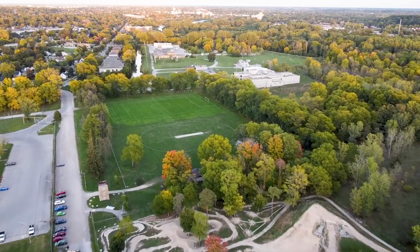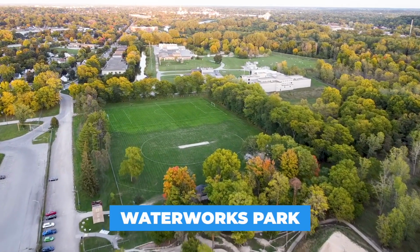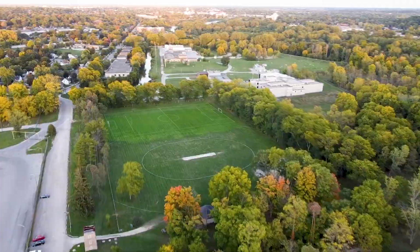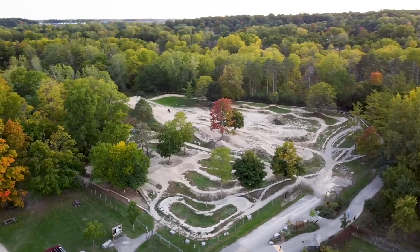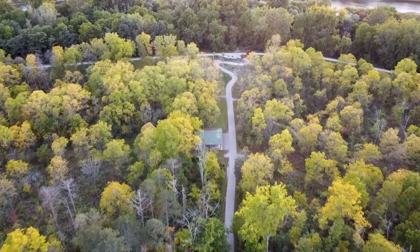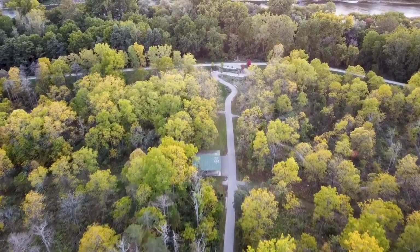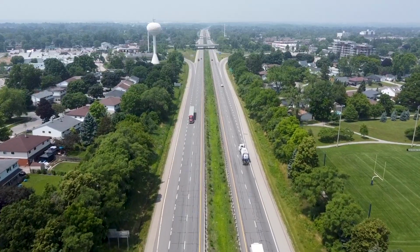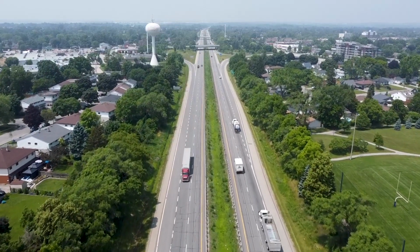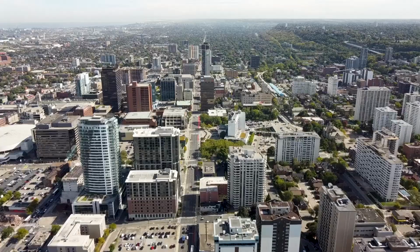Other than that, what you can expect when living in this neighborhood is a few different parks for you to capitalize on. First, you have Waterworks Park, where you're going to find lots of different sports fields, as well as a large dirt bike BMX park for your kids. And then this leads right into the variety of walking trails I mentioned right beside the Grand River. But also here, you're just south of the 403, so it's definitely sought after by commuters looking to get easy access to Toronto or Hamilton.